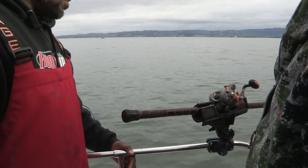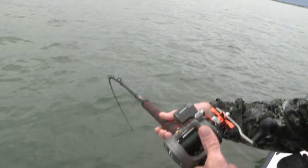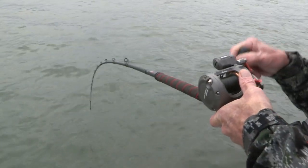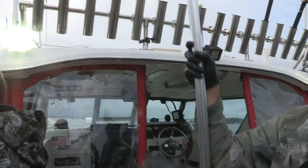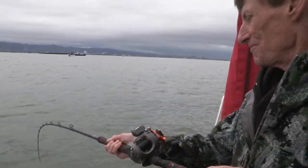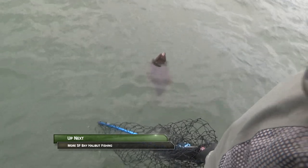But for the most part, just make sure that you don't set the hook. People sometimes get out here, especially bass fishermen, and they have it bad when it comes to setting the hook. They just think that's a natural instinct. But when it comes to catching these, all you gotta do is take your time, feed it a little bit. Once he's got it in his mouth and tries to swallow it, just start reeling slowly. That's it. Got it.